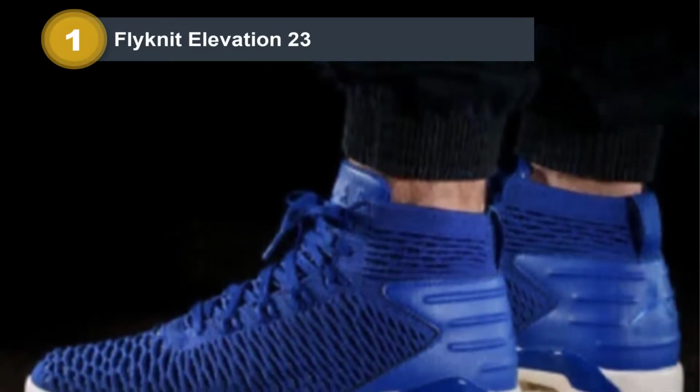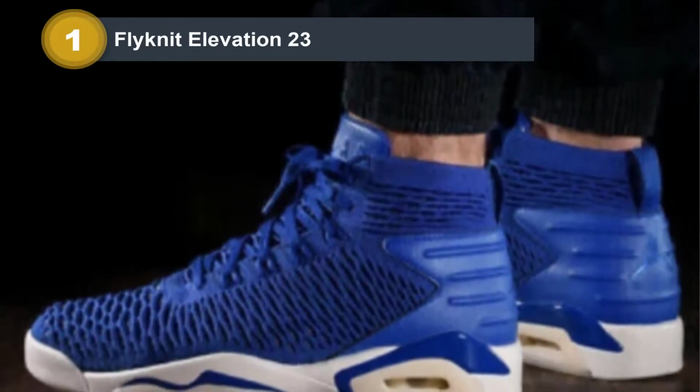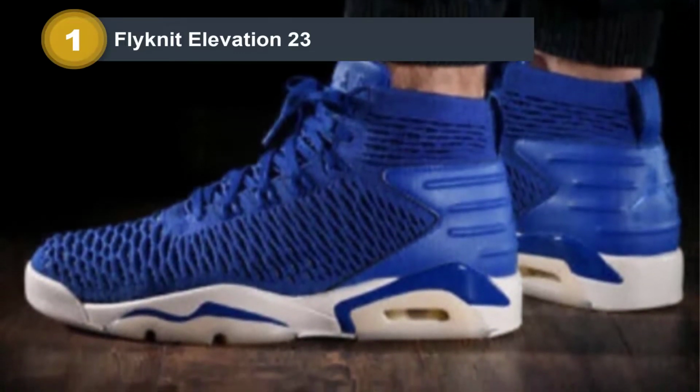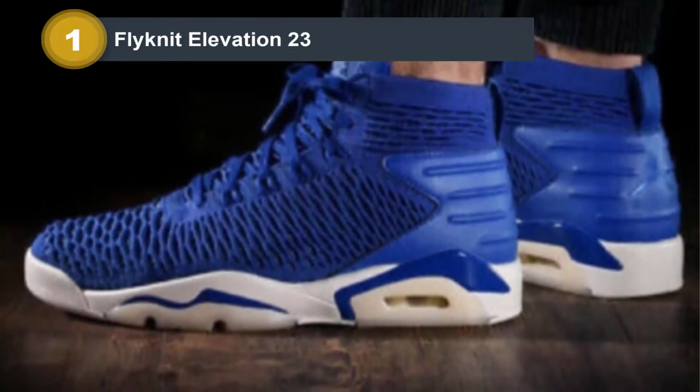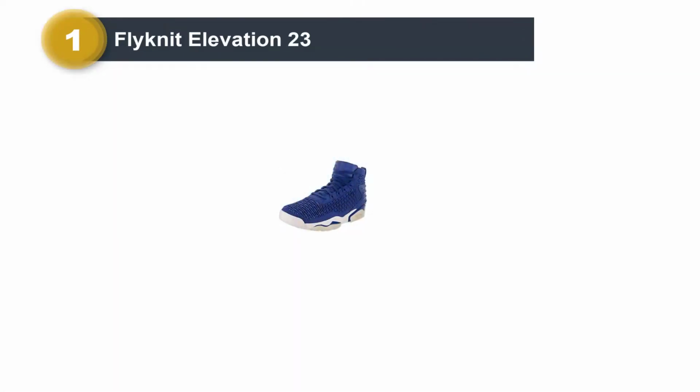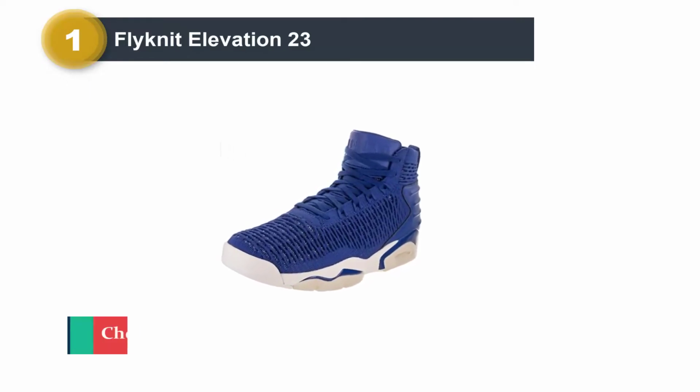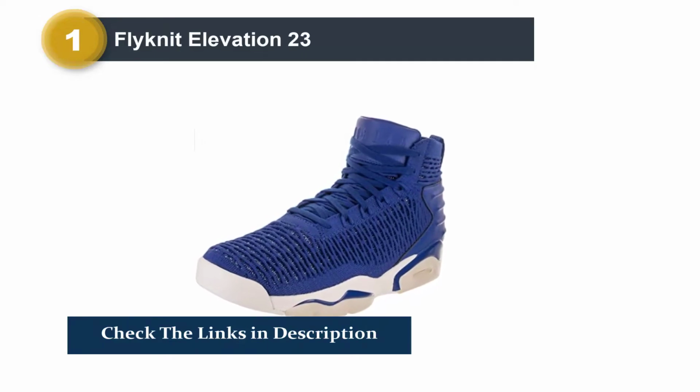Backing up those impressive traits is a rubber sole, debossed design lines, and a lightweight shell. Particularly impressive is the air sole unit that runs throughout the forefoot and the heel. There's plenty of support throughout the shoes, and they look great as well. The only downside to this pair is that you may want to back them up with extra ankle support.